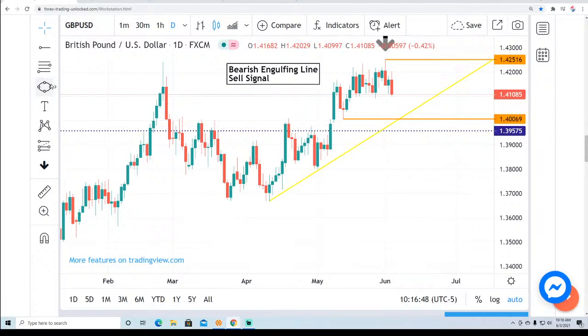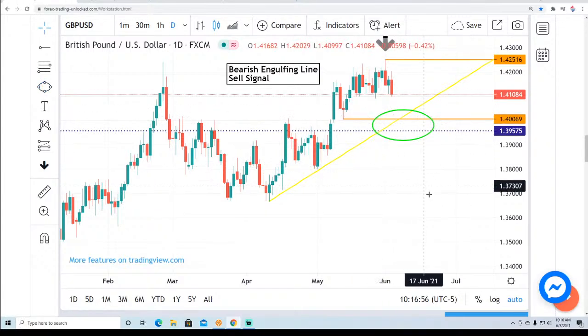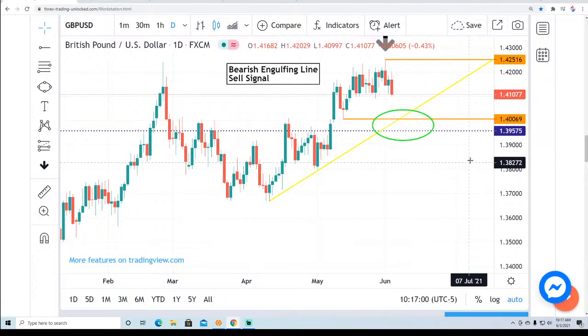So British pound, U.S. dollar, we're looking to target down into this little area right here. I think that over the course of the next week or so, it's very likely that we'll come into this area. Most likely going to see a bounce here. Not expecting to see any really heavy selling that will get us down below $1.3957.